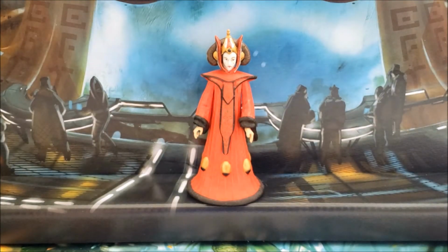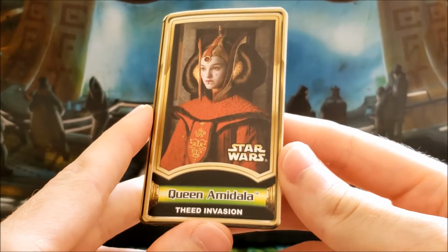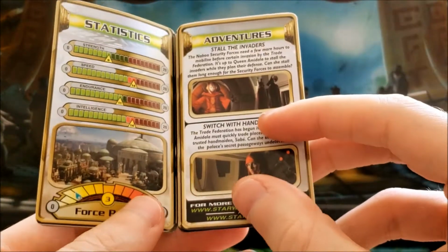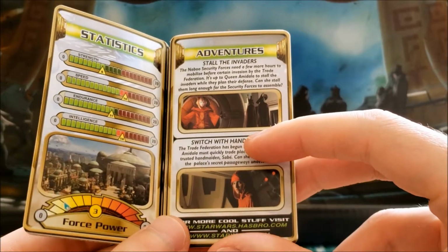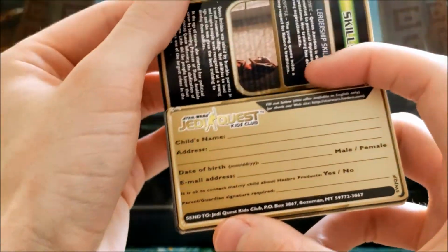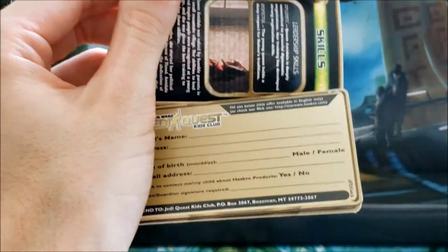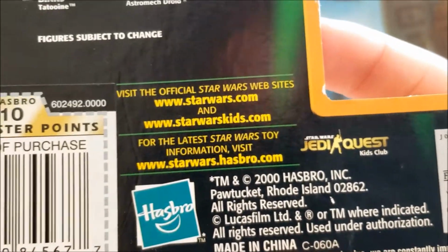And something else that all the Power of the Jedi action figures came with at the time is this little booklet. Basically, it's a character bio. They have these, which kind of remind me of the Galactic Battle game sets that they released during the Clone Wars line. This is the Join the Jedi Quest Kids fan club. It must not have lasted very long. I don't recall seeing it so much at the time.